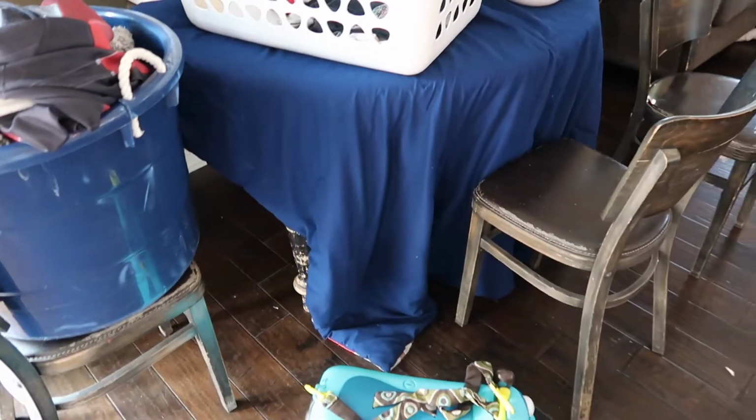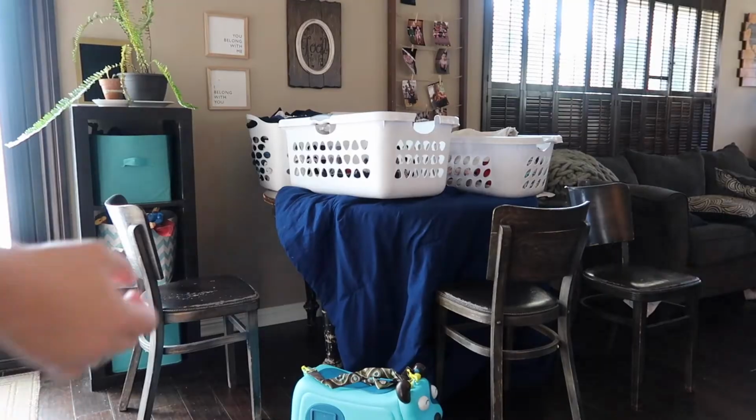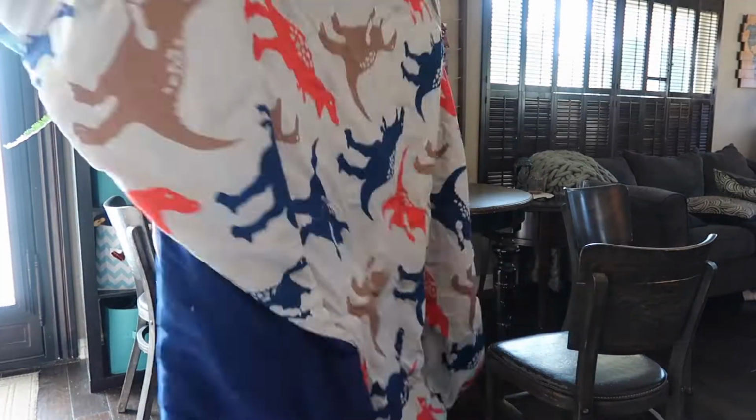So as you just saw Patrick running from the last screen, he had made a fort with his brother. He's 4, and naturally that's something 4-year-olds like to do. But we were done with it, and so we had to put all that away, along with some of the stuff in the baskets that was left over from our laundry day.